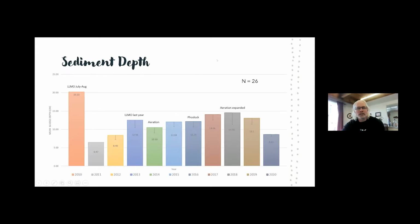So in the findings, this is from, like I mentioned, 2009 to 2020. Since last year, I've been measuring substrate depth or sediment depth at those 13 locations. So that's why the N is 26. I do that twice a year, once in the spring and once in the fall.